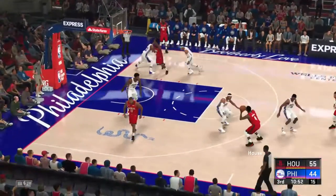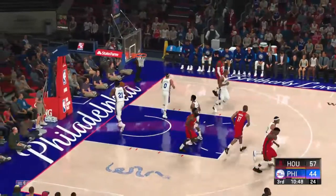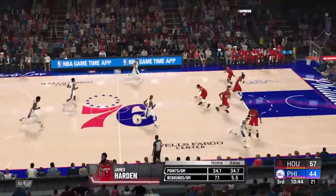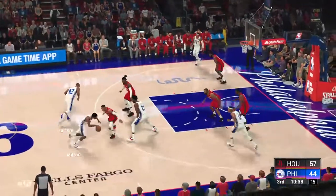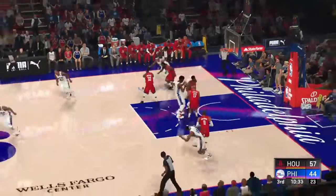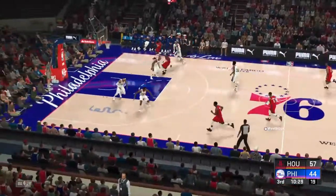Westbrook passes to House. To the inside. Harden. Count that one. And the Rockets lead by 13. Guys, his consistency in terms of shooting has really helped them seize control. Pass to Milton. From 15 feet away, it's rebounded by Houston. Tucker's got rebound number 11 for him here tonight.